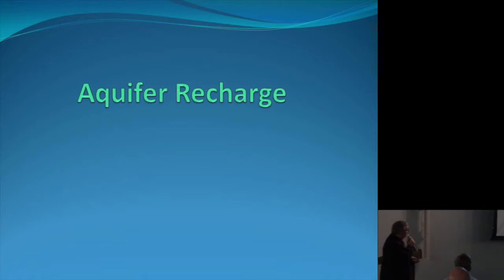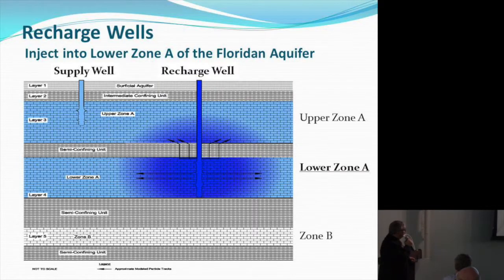The intent of the project is that we will inject into the lower A. As you know, in that area, at least in the area of Clearwater, the TDS is up in the 800 to 1,000 milligrams per liter range, and not in the upper zone A. But the lower zone A, after we inject, of course, over time will also migrate up into the A. The planning horizon to our nearest wells or any wells in the area is about 10 years, if you look at the particle model. So that's the intent.